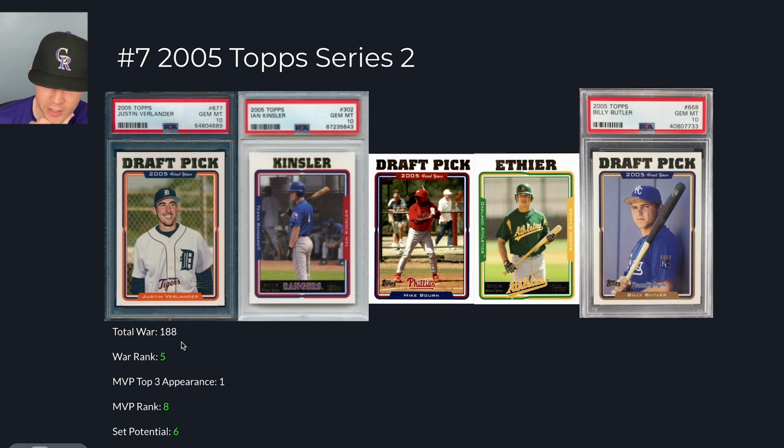These five combined for a total WAR of 188, which is fifth on the list. Only one top three MVP appearance, and that was Verlander when he won the MVP award, which is eighth on this list. Set potential is going to be sixth. I think because it is so top heavy, it's going to be hard for this set to be as good as, say, a 2011 Topps Update.